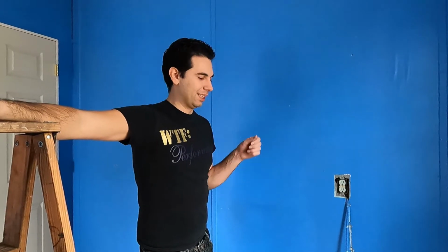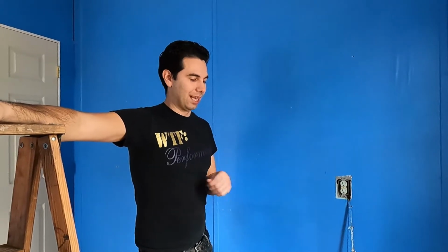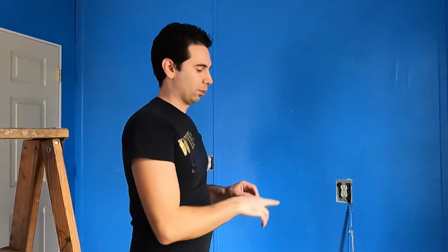So I'll probably shut the power off to this after we're done painting when I go to finish the walls, and I'll probably replace it with hard conduit, if not actually fish it through the wall the way it's supposed to be. But I have a good idea. So first we're going to spackle now, and then we'll get painting.